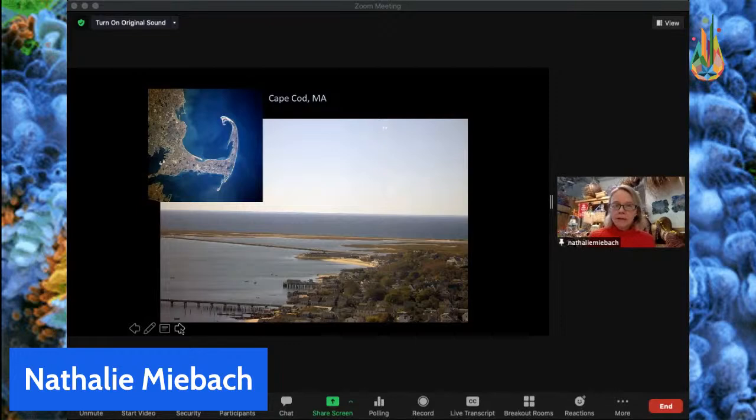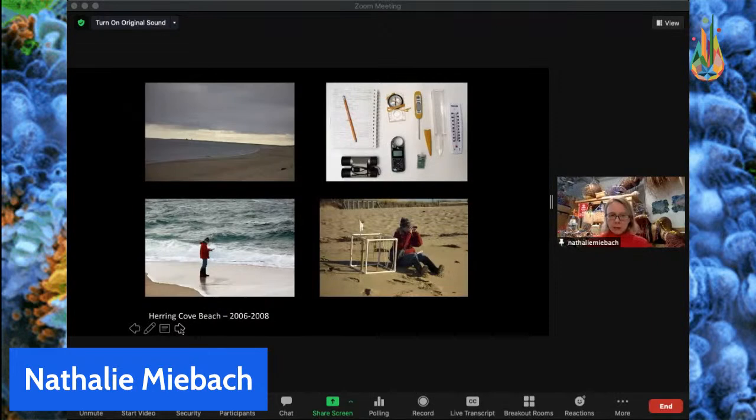So the first thing I had to do was figure out how to actually collect data. So for 2 years, I went to Herring Cove Beach, this one particular place on Cape Cod, and I would collect information. And I would go to the local hardware store and get any device that I could think of that would measure things. So the kitchen aisle, I got the thermometer, the rain gauge from the garden aisle, super low tech. I would build my own data collecting devices as well.